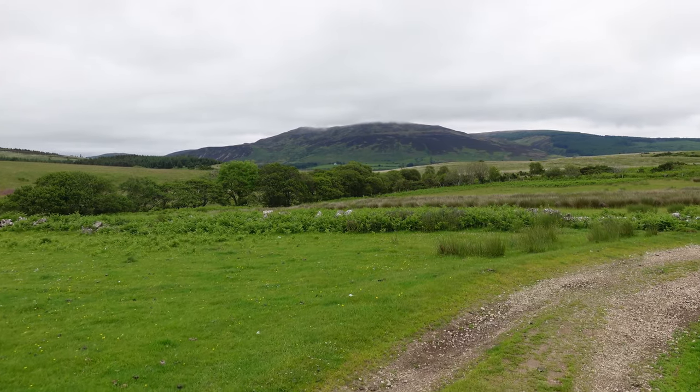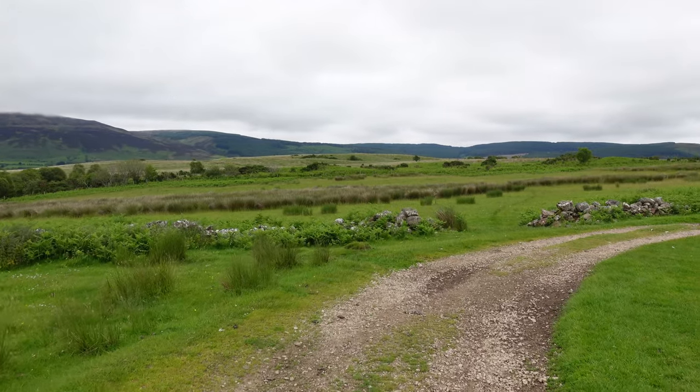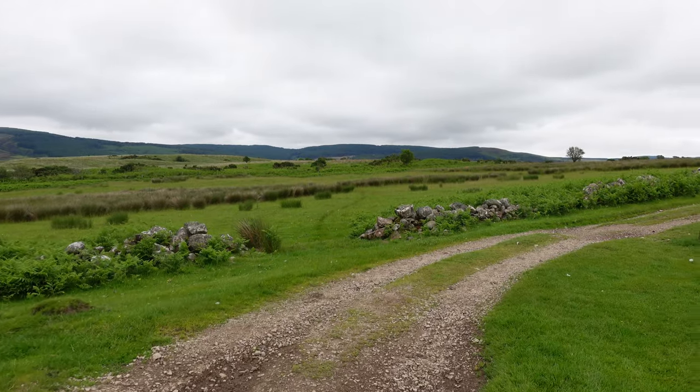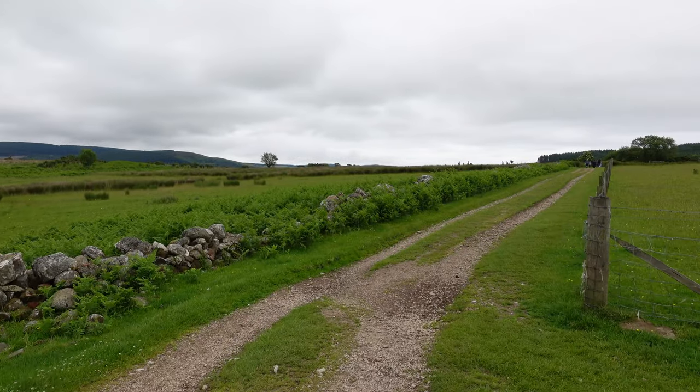Oh, it's a bit tight here today, isn't it? Yeah, he's trying to turn around a bus in a car park that's got about 40 million cars in it. Yeah, he's like, oh, I know better. I'm a tour guide. Yeah. Anyway, that's my rant over.